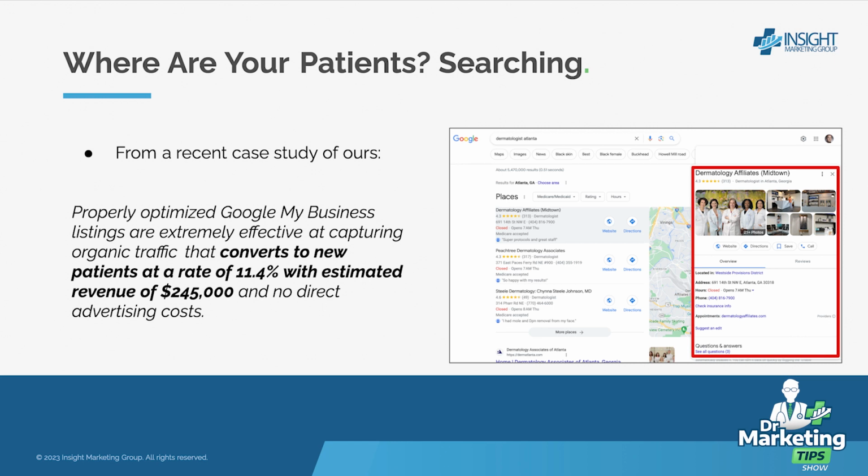They're searching. A properly optimized Google business listing will generate money for you, hands down. It's passive, it's easy, and it works. We just did a case study a couple months ago where we were able to convert new patients at a rate of just over 11%, with an estimated revenue of $245,000 for an orthopedic practice over the course of 3 months. Into surgeries, correct. So not just new patients, but there was a conversion rate on the surgeries. So Google listings really matter.